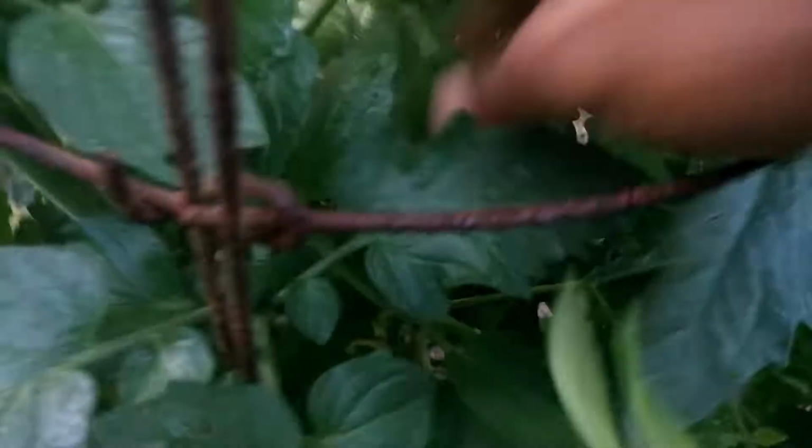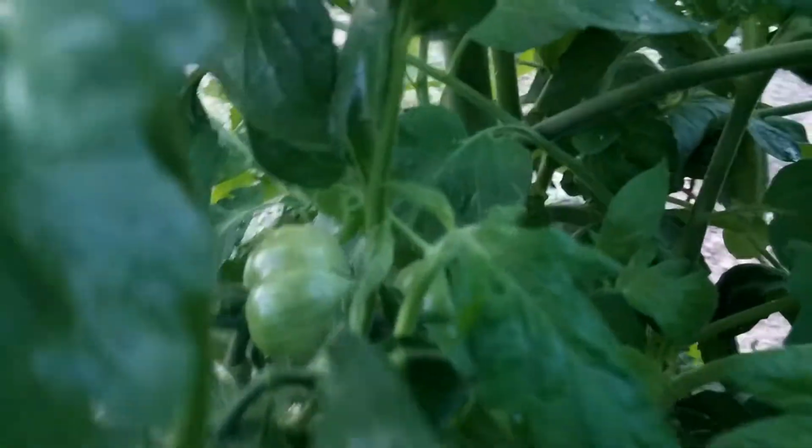Tomatoes. These are the first tomatoes we planted. As you can see, they are tall. Let's see if I can find one growing. Seen one the other day. See if I can find it. As you can see, I don't know if you can see that in the camera, but there are some tomatoes growing in there. You got some more tomatoes coming in here.